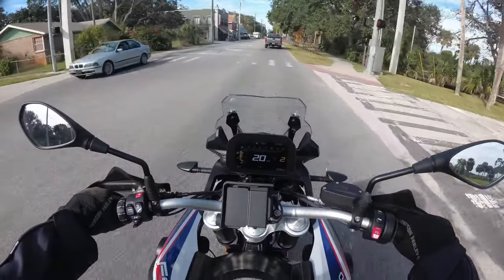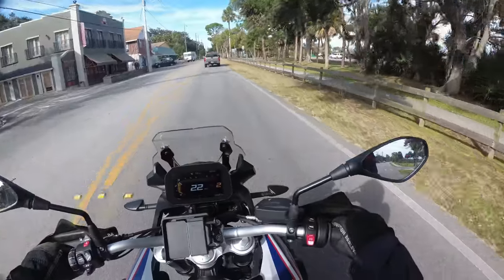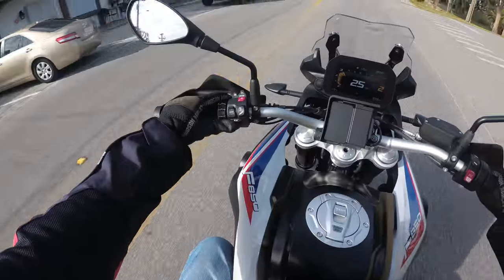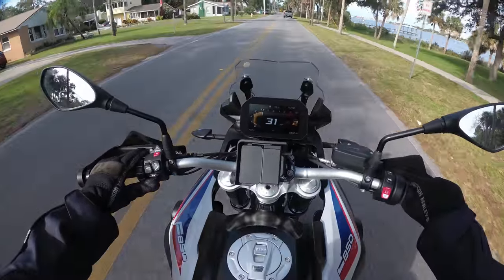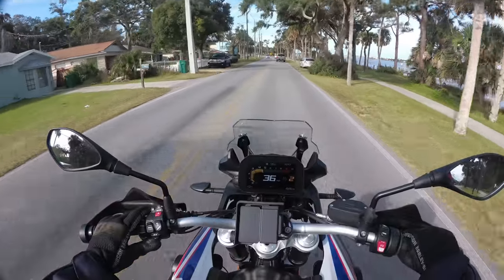I'm going to go through my little dirt place I went before with the 750. It's not much of a test, but it's kind of fun to go in here and just go around the loop, so to speak, and see what it feels like. But this thing is nice.